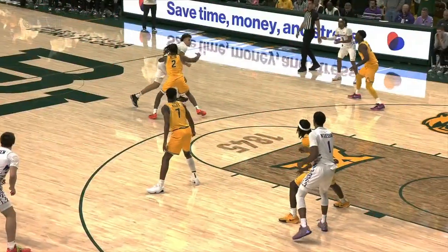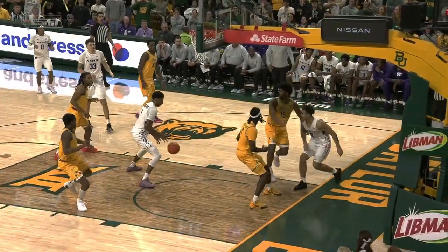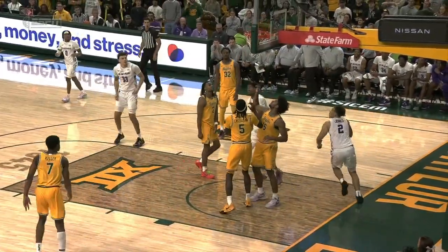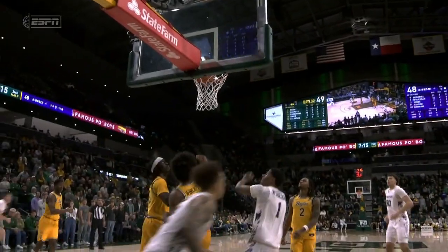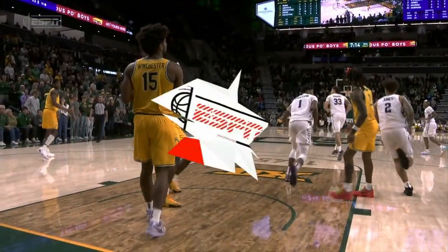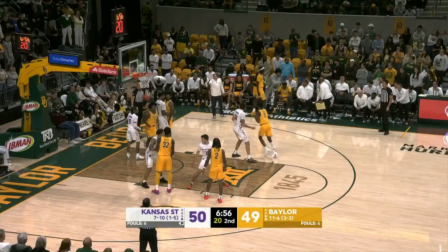Jones attacking this zone on the baseline. This is a heads-up play. Attacks the zone, sees the help. Great little pocket pass for the Wildcats to edge back in front by one. And how they execute down the stretch against this zone will be key, because it's the zone defense that's allowed Baylor to get back in the game.